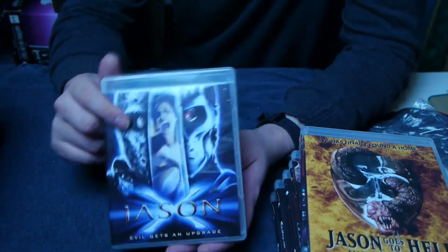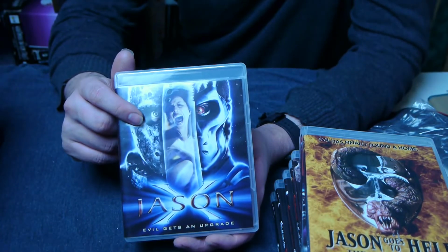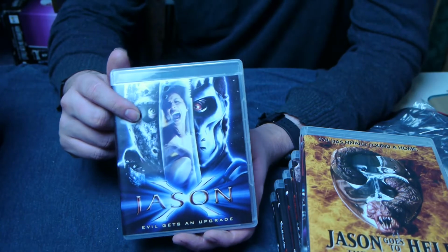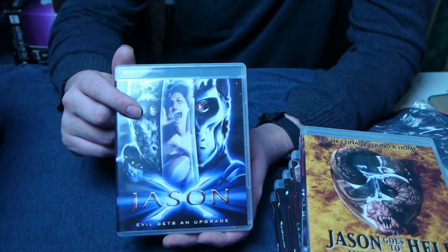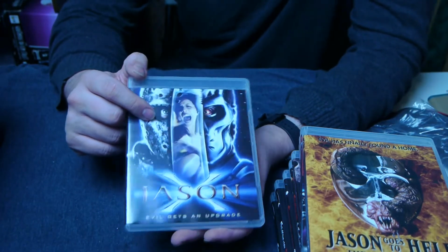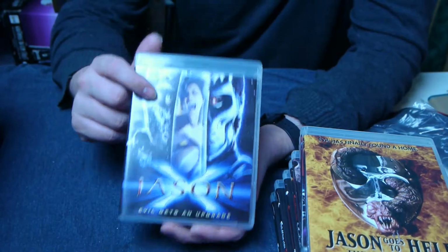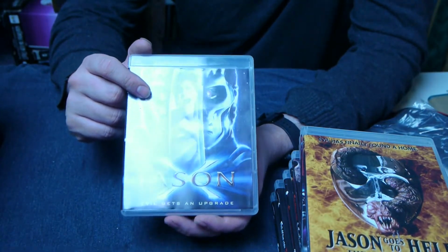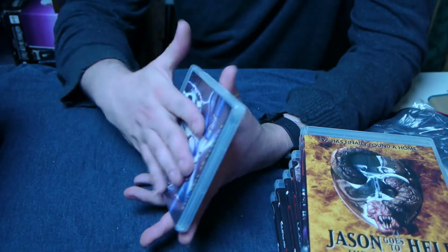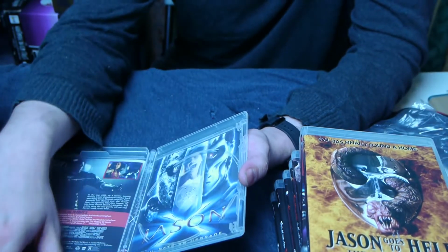Jason X, again, I really like Jason X. It is cheesy, it is campy, it's all those things. But I enjoy it for some weird reason. It introduces Uber Jason. It doesn't take itself that seriously to me. Yes, it's a complete Alien or Aliens ripoff, but I just enjoy it. There we go. There's the back. And we look inside. Once again, a reversible cover.